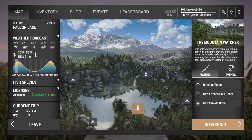And we are back in Falcon Lake now that we have completed all the new species that have been added to the Salty Delta in Florida, plus the event of St. Patrick's Day. Got us a little distracted there. But we have come back here to do a little bit of fishing, and we're going to be doing some fishing at the levels that you should be close to when you get here.